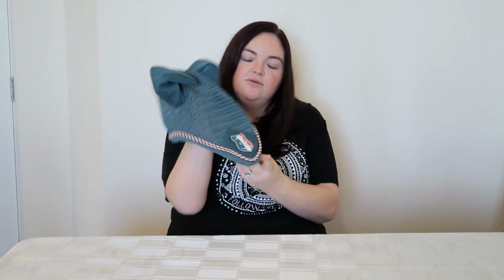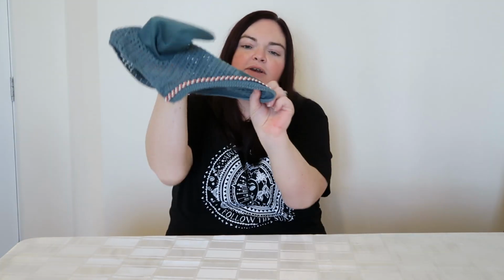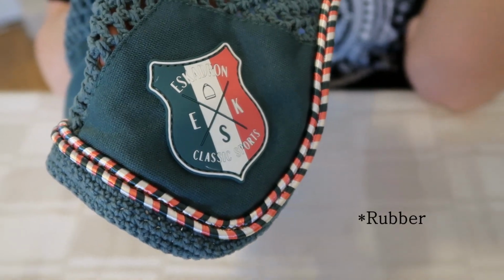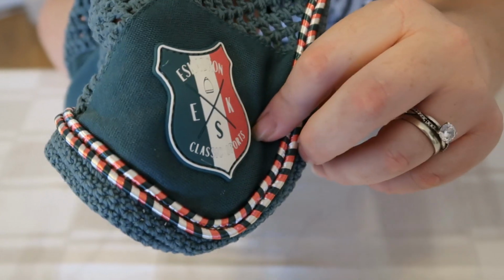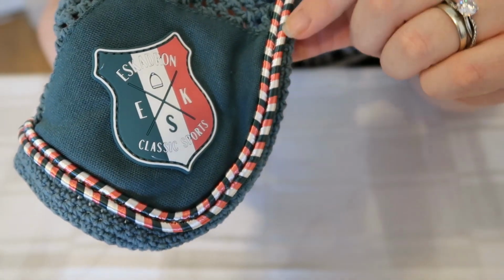On to the Eskadron ears. So I've got these ones that match the sea green. I really like the logo on this actually. I don't know what this material is. It's like plasticky, but yeah, it looks really smart. And you've got the piping that matches the piping around the outside of the pad.